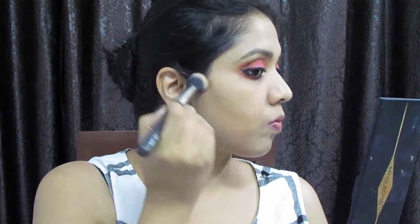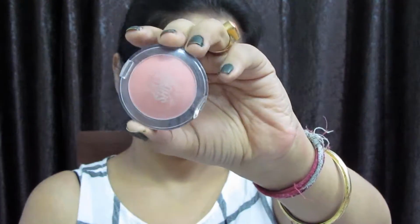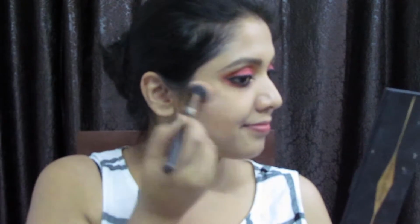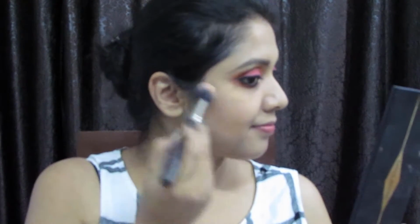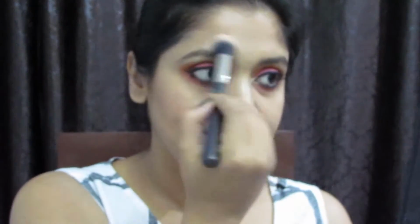Now with this contour palette from Wet n Wild, I'm going to do my contour to my usual places. And with this Maybelline Cheeky Glow, I'm going to do my blush on. And with the highlighting shade from Morphe palette, I'm going to highlight my usual areas.